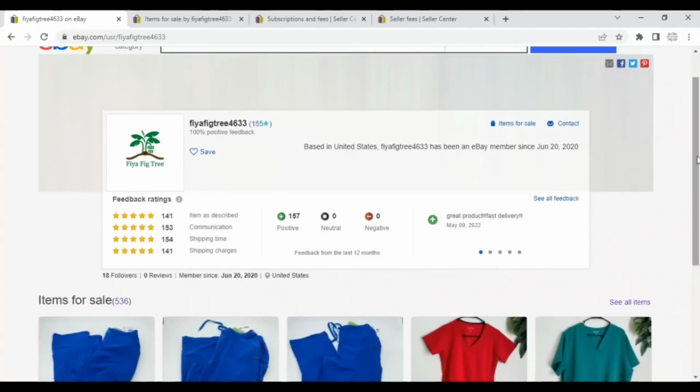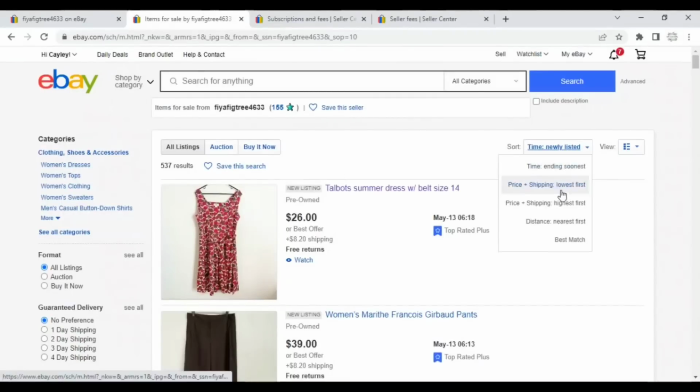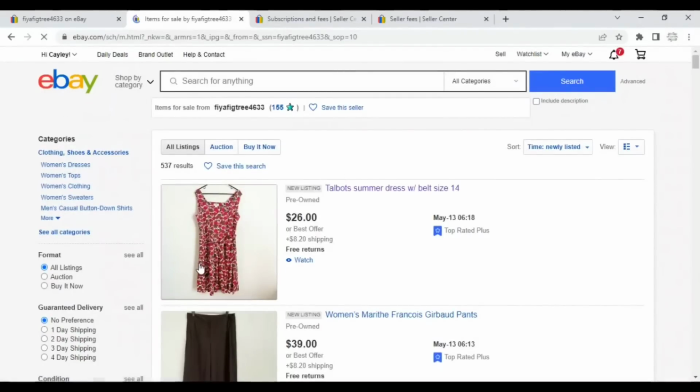So I went to see all items, and once you go to that, I always go to newly listed. I'll go ahead and refresh, but I find that it's best to sort by newly listed versus what eBay defaults to, which is best match. That way we are reviewing the most recent listings and not looking at some of your older listings. I just find that that's fair.